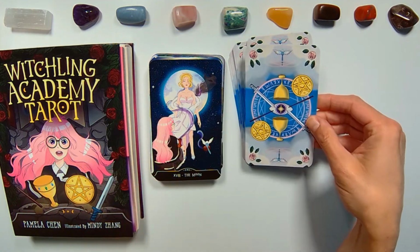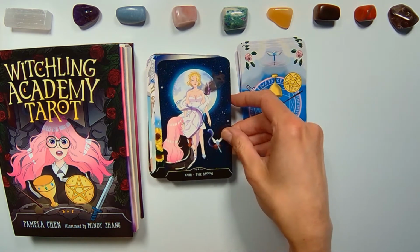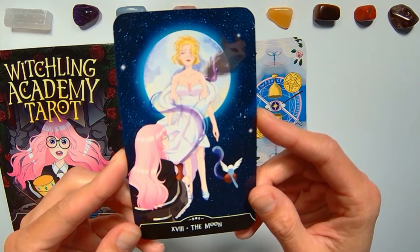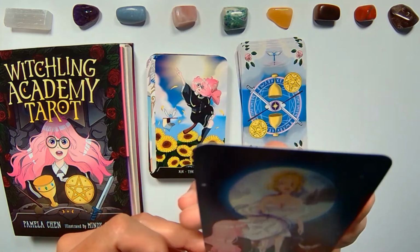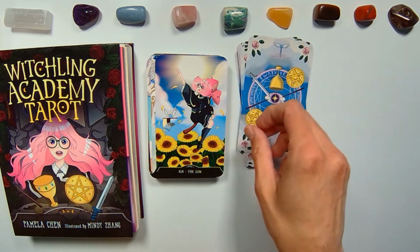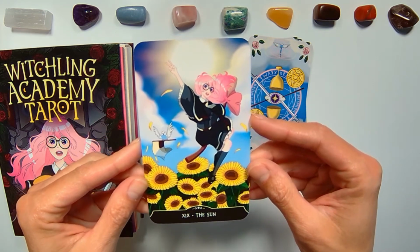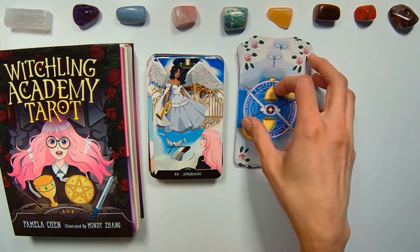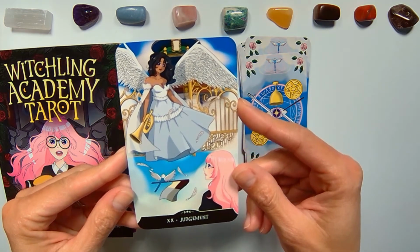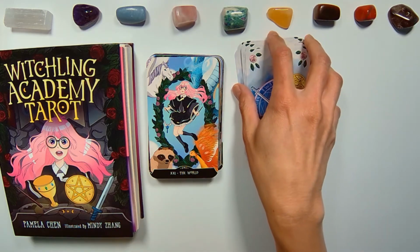So far in looking at these cards, I am really excited about reading through the book and going through these cards and figuring out exactly what the meaning is for Charlie here. The Sun, Judgment, and the World.